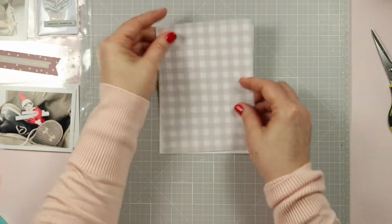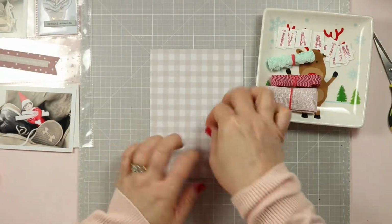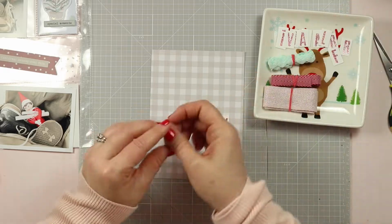When I am creating spreads like this, I do want to make sure that there's a way of connecting the pages to each other, and for me one of the easiest ways to do that is by repeating some of the pattern papers or repeating some of the elements, and you'll see that in just a little while in this page.